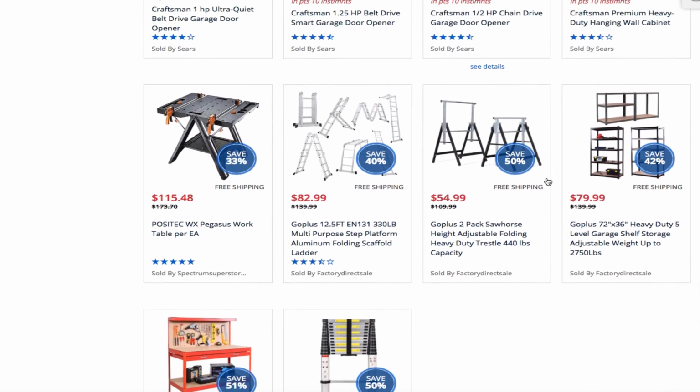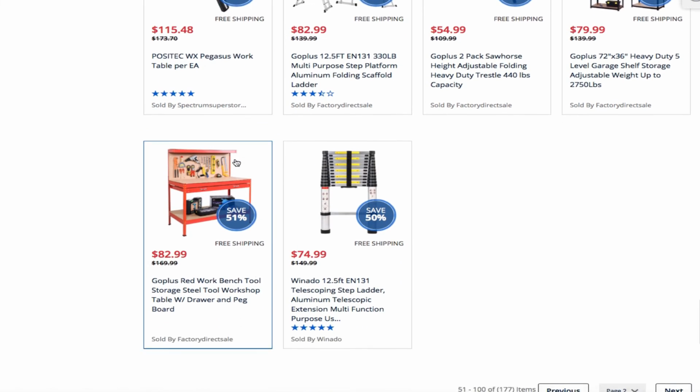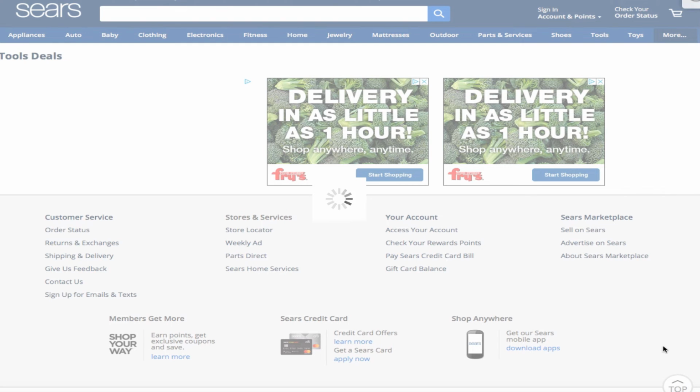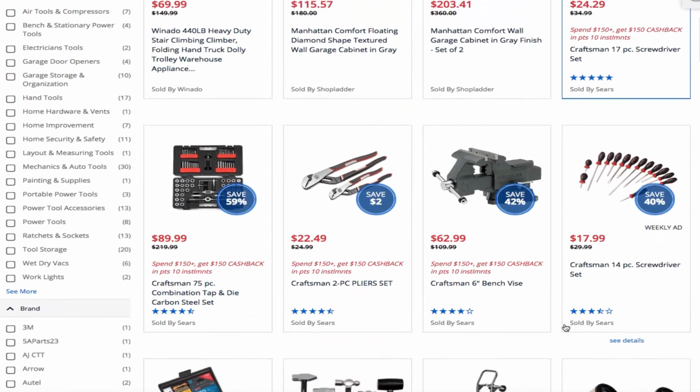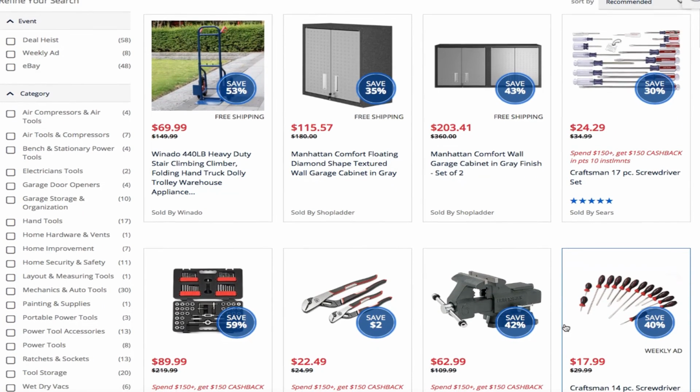Okay, I'm not gonna go over these. Garage openers. It's a nice work table there with some clamps. Well, it's a nice workbench. Gold Plus red workbench, storage steel, worktop, table drawer, pegboard. $82.99. I'm not gonna go over the rest of this page. Well, actually, I changed my mind. I will go over it because there's a lot of good tools here.